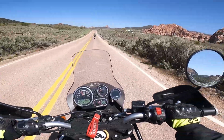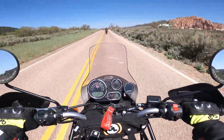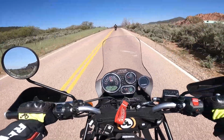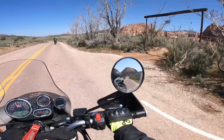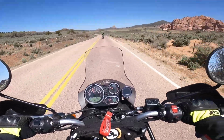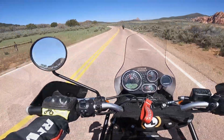Well, we're really up here now, and Alice is riding like a dream, purring away. I dare say the Himalayan likes the higher altitude. Maybe the name Himalayan has something to do with that. Beautiful ride so far.